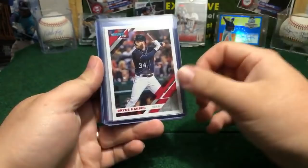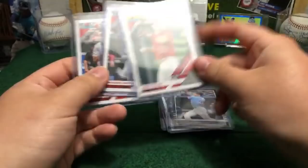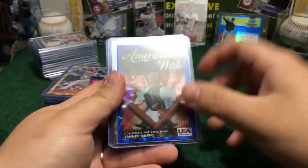Chopping: Harper, Rizzo, Judge, Lowy, Nola, J.D. Martinez, Jose Altuve, another Lowy, Mike Trout, Mookie Betts, and Devers. And here we go with a lot of numbers, a lot of parallels in this series, man. Look at that. A lot of them. All right, just what they are and the name.